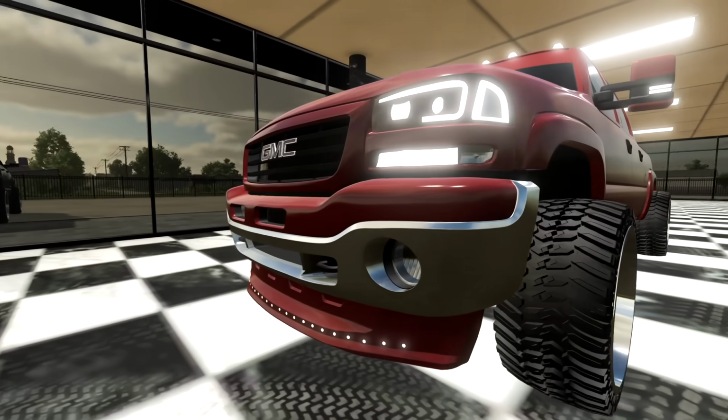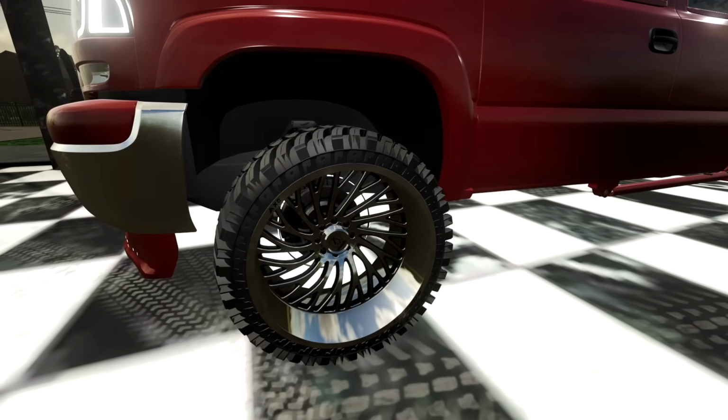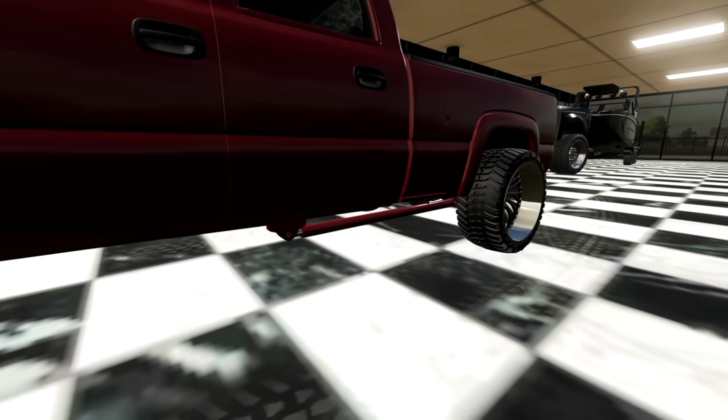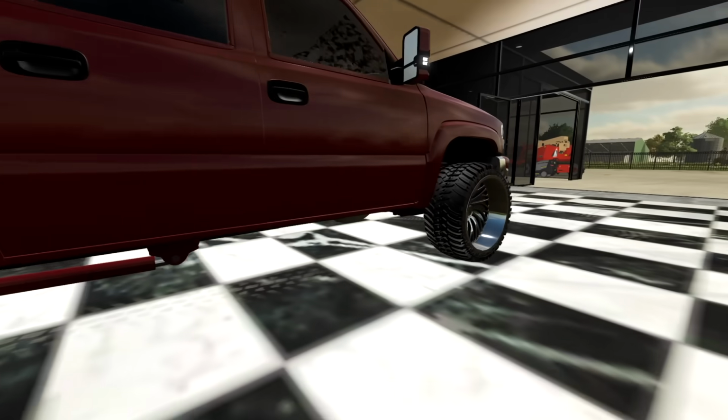This one got some new mirrors, some new lights, valence lights, some really sweet wheels. I actually kind of like these. New track bars, roll pan, and I think that's about it. But yeah, this one turned out just sick.